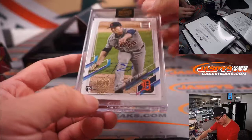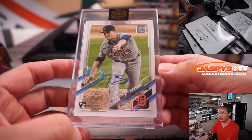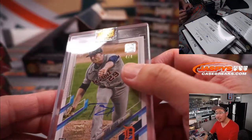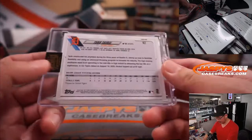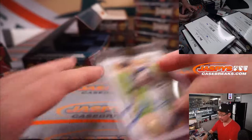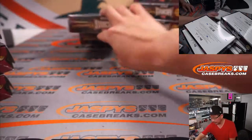Now we're going to stay in the AL. That's Tarik Skubal, AL Central this time. Rookie auto, numbered 4 out of 8. So nice low number there as well. AL Central, that will be for Robert in the AL Central.